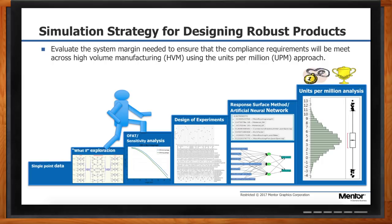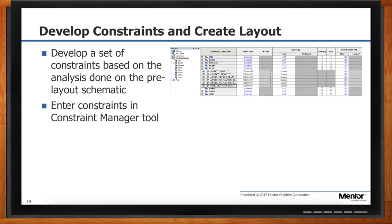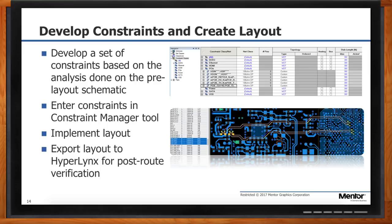Okay, I'm ready to get into layout now. What's going to happen next? As a result of the solution space exploration and defects per million analysis process, a set of routing constraints can be developed for the PCB layout. Those constraints are captured in the Constraint Manager tool and then implemented in the layout. When the PCB design is complete, the database can be exported to Hyperlinks for post-route verification.